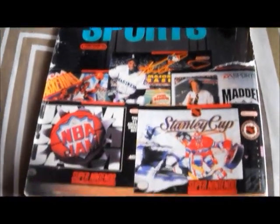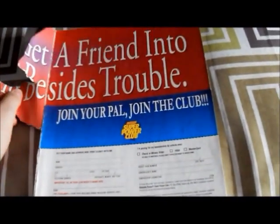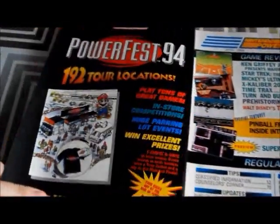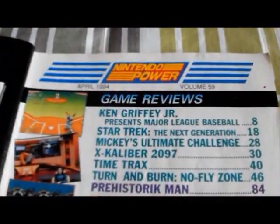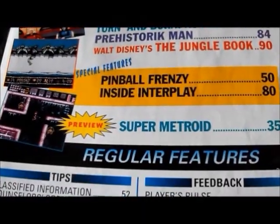Before I begin, I should mention that these magazines have taken quite a bit of damage over the years. I used to cut out little pictures of them and put them up on my wall many years ago, not really considering the fact that maybe 15 years down the line I'd be doing an internet review of these magazines. But what can you do? So without further ado, let's take a look at the contents and get started.